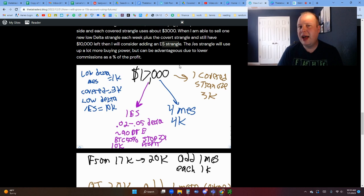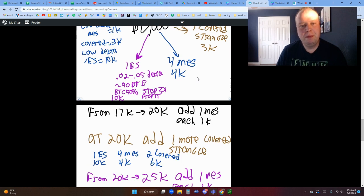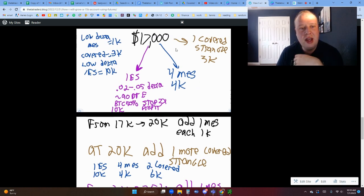So the commissions are slightly higher on ES than MES on Tastyworks. However, you're able to get a larger profit. So if you divide those two numbers, it's usually a better percentage there. So when starting out with a $17,000 account or so, once I get there, we could add in an ES.